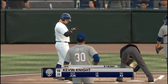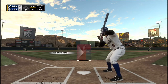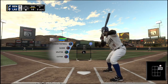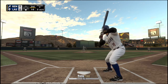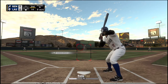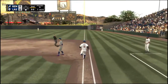Into the box, Kevin Knight, as the switch hitter will take his cuts left-handed here. Loves hitting left-handed off of right-handed pitchers, hitting over 300 against right-handed pitching. And he takes ball one. The 1-0 is looked at for the first strike. Now the 1-1 pitch. Hard ground ball to third. Wiggins fields it cleanly, and there's one away.